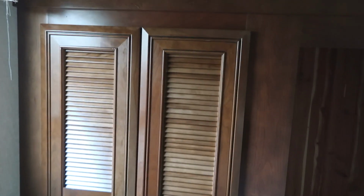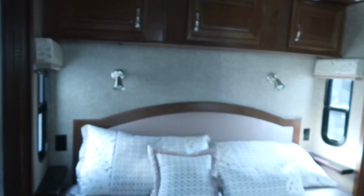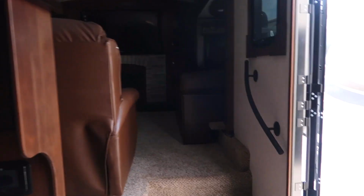This is nice. And this is one thing I haven't seen yet. This has a lot of way up high storage. Did you notice that, Todd? Look at all this extra storage up top. It's really deep too. I don't think Todd hears me. Oh, that's why Todd doesn't hear me, because the door's closed. Very nice. So this is the Pinnacle by Jayco, the front living room.